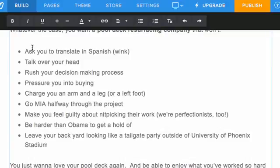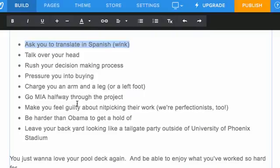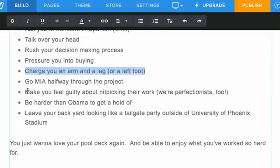So, believe me, you guys can't say anything about me talking about low-paid Mexicans. So, we won't charge you an arm and a leg or a left foot, okay? We won't make you feel guilty.